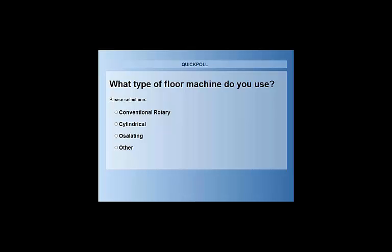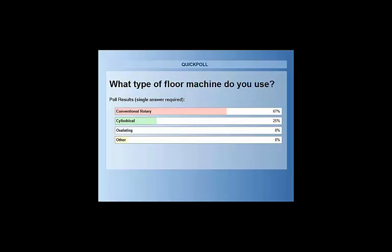It looks like we're getting quite a few that are using conventional rotary machines, but the cylindrical machines are coming up. We have no oscillating machines. All right, well, I guess we'll close the poll and go on. As you can see here, most people are using the conventional, some cylindrical, no oscillating, and 8% is other. If you'd like to, at some point, send me a note. I'd like to know what those others are.